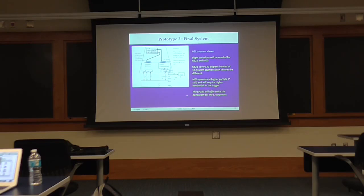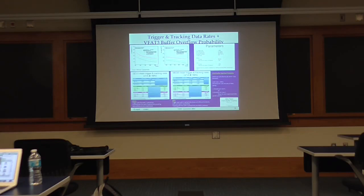And the other thing is that since this is for phase 2, there will be another version of GPT called the LPGPT, which is being developed for that time, which has twice the bandwidth of the present GPT. What does LP stand for? Low power. In fact, you have a choice. You can run it at the same speed as now with low power, or you can run it with twice the speed and consume a bit more. So for the trackers, they'll use the low power side of it.